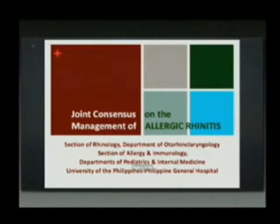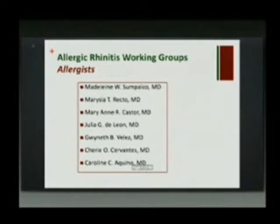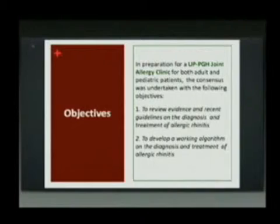So the objectives for our consensus was, we formulated this consensus in preparation for a UP-PGH joint allergy clinic for both adult and pediatric patients. And the consensus was undertaken with the following objectives: to review the evidence and recent guidelines on the diagnosis and treatment of allergic rhinitis. And number two was to develop a working algorithm on the diagnosis and treatment of allergic rhinitis.